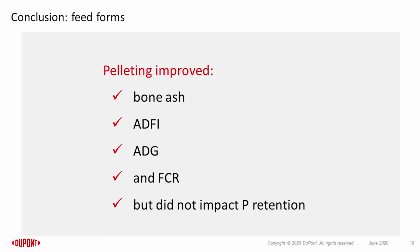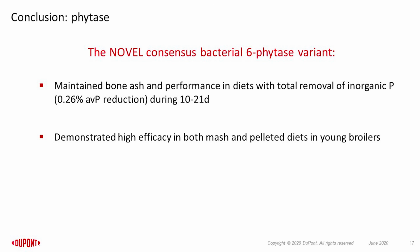In conclusion, pelleting improved the bone ash, ADFI, ADG, and FCR, but did not impact phosphorus retention. The novel consensus bacterial 6-phytase variant maintained bone ash and performance in diets with total removal of inorganic P, that is 0.26% of available P reduction during 10 to 21 days of age. It demonstrated high efficacy in both mesh and pellet diet in young broilers.